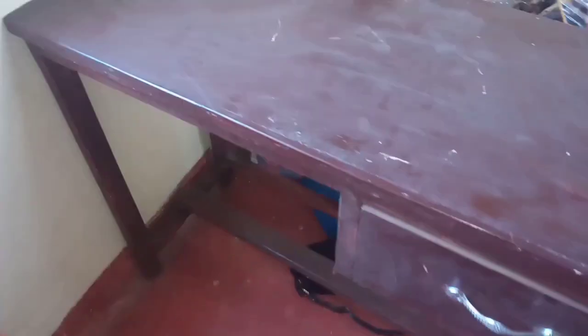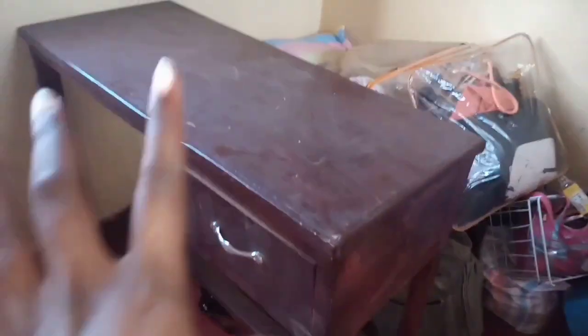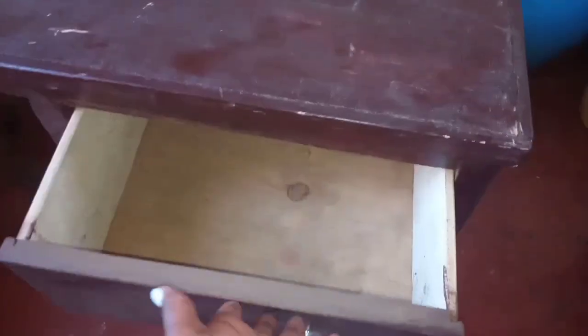This is the before. Guys, let's talk about the desk. Oh my goodness, isn't this just so cute? From this angle, let me show you. See how it looks? It's just so minimal, and I like it like that. It's so cute. And it comes with one drawer. See guys, wonderful. I'm just going to put stuff here.